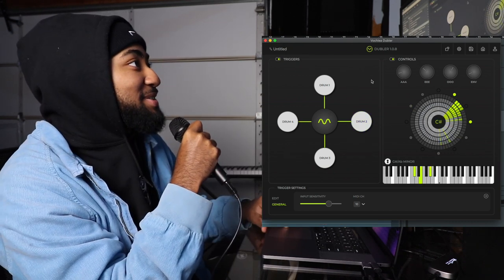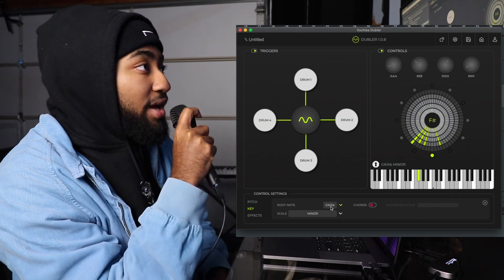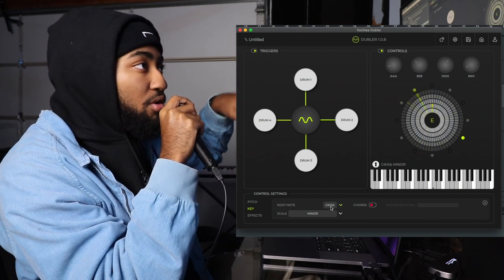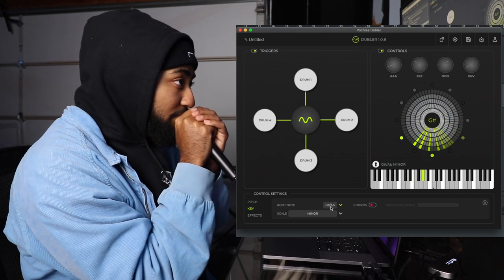So that's the drums. As far as melodies go, that's where it gets super interesting. You can change the input, change the key. You can make chords. Yeah, it gets pretty messy if you're just doing nonsense, depending on the preset you use. So if I was using a piano, you'd hear it way clearer. But yeah, that's the gist of it. Let's make a beat.